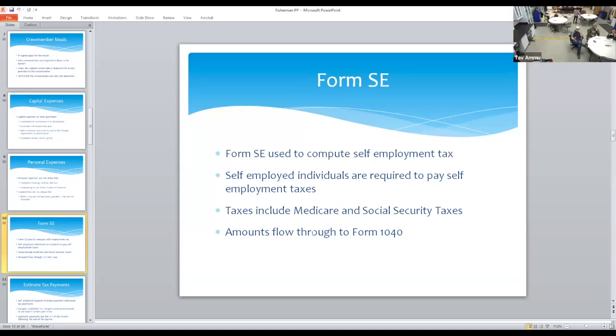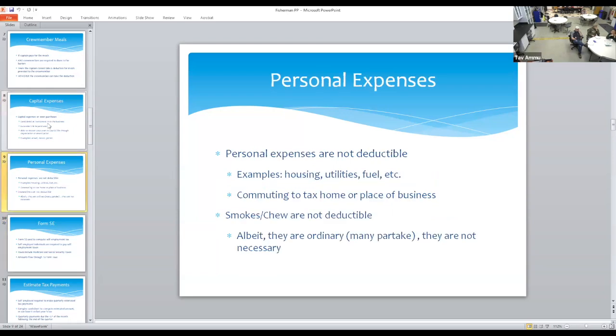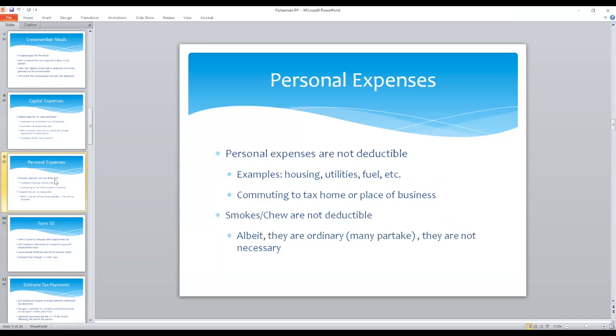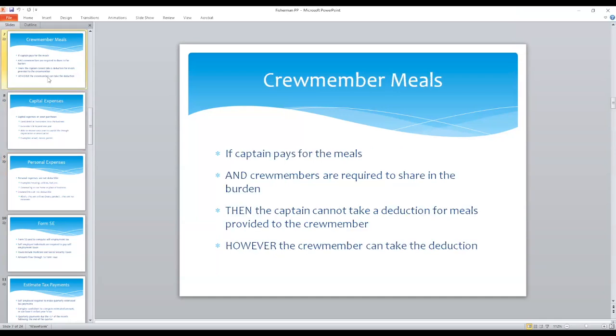I have one question also. I just saw that we jumped over crew member meals. I know myself and at least one other person here was wondering about those. Do you mind just covering that slide real quick? The crew member meals. It must be a couple more slides, number 7. There we go. Crew member meals, yeah.